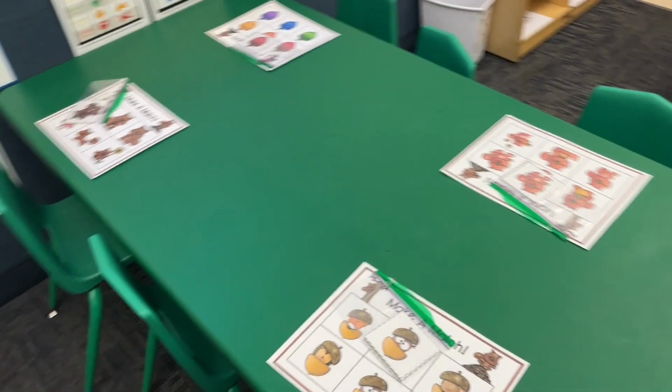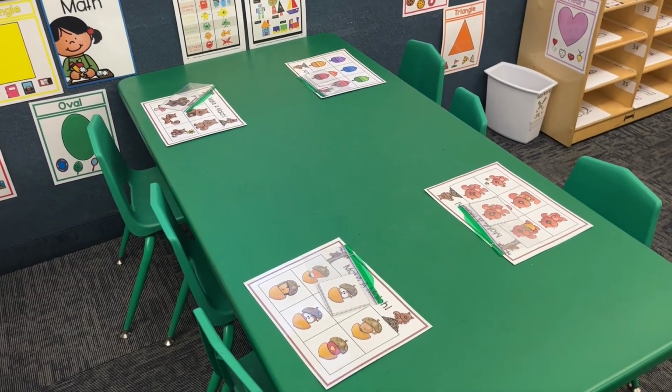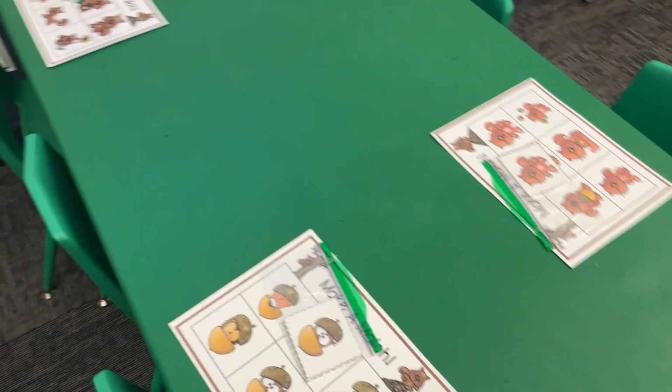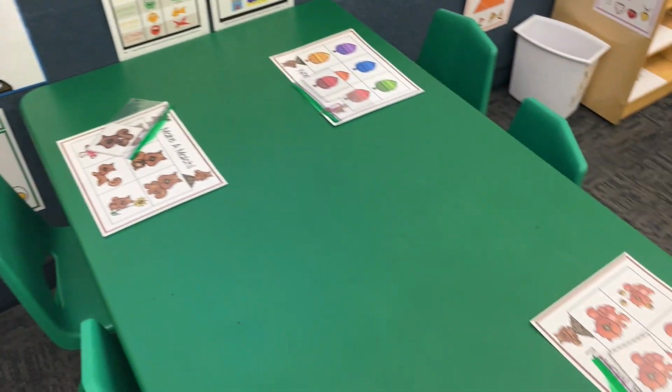Okay, I put out a third teacher center so you can see how things would work if we had myself and 2 aides. I have got this make a match center. I've got 4 mats out right now, and I've got 4 more here. We pass these around until everyone has done one, and then we pass around more.